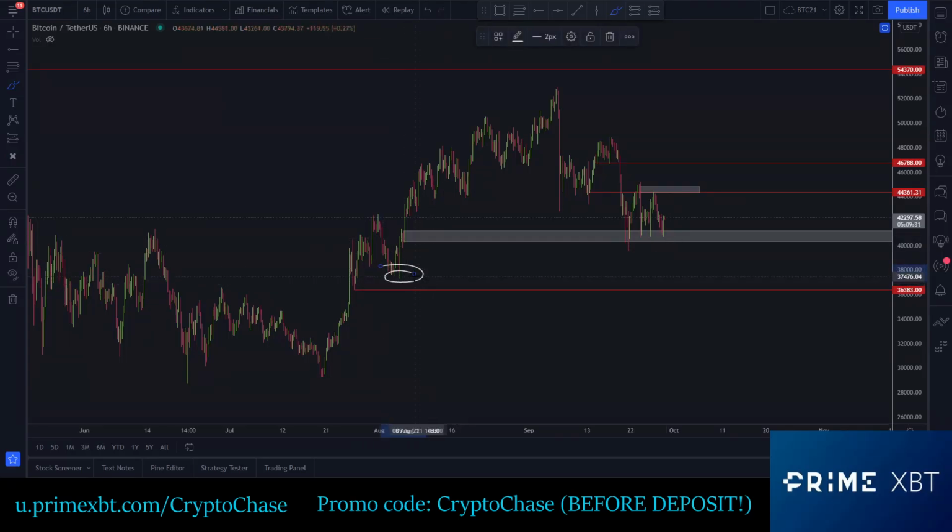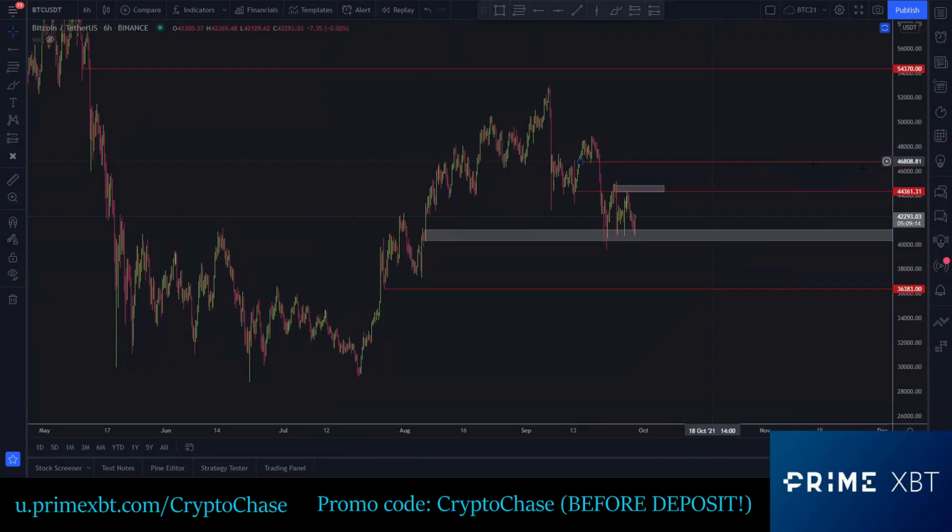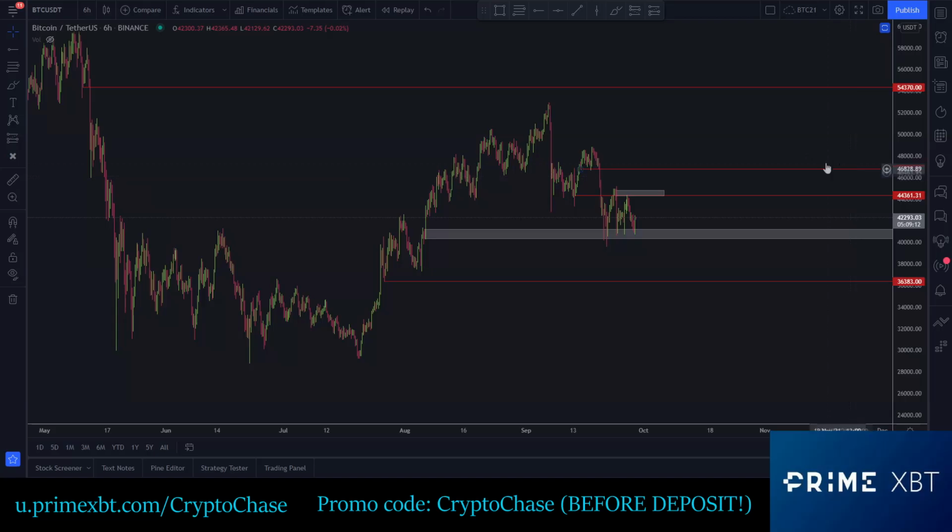Okay, but if you have a plan in place and you can get a nice short off this level, target this low, I think that's a move. That's another one. As far as this low, if this low gets run, this is where I'm looking for the major capitulative moment that sends us all the way back towards 55K or so. That's what I think the market needs. My opinion does not mean much, but it's just what I personally think it needs, right?